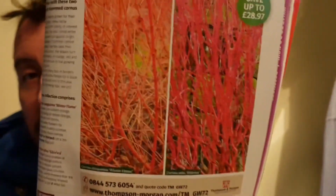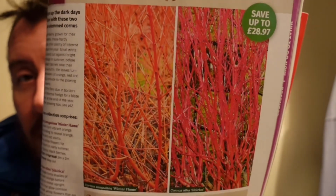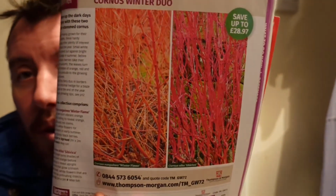There's a Gardener's World offer this month, and I saw this on the show the other week and it was absolutely fantastic. Cornus sanguinea, if that's how you say it. It's a red tree. It goes red in the winter. Look at that. I would love to grow some of that. I may have to purchase this myself, but yeah, we'll have to see. If anyone wants to buy me one, feel free.